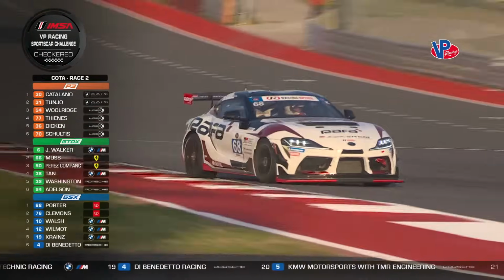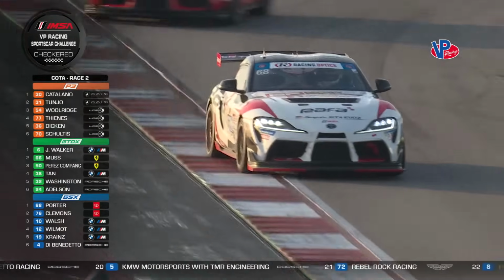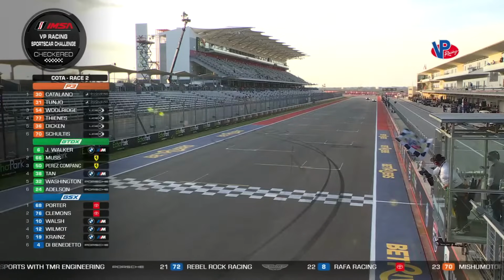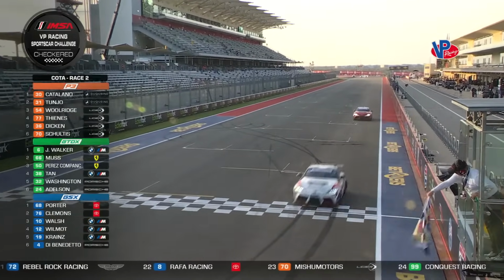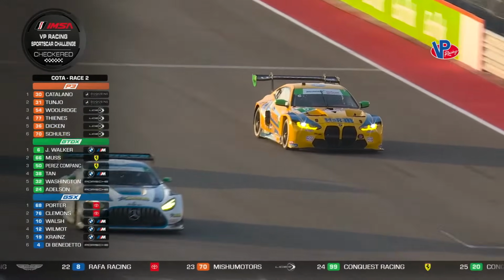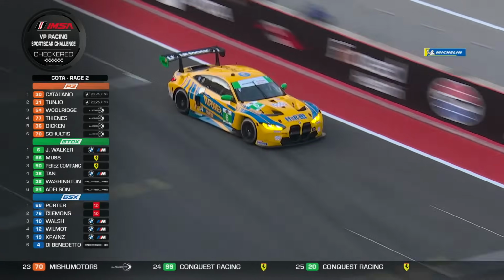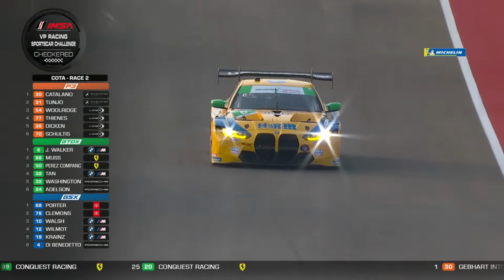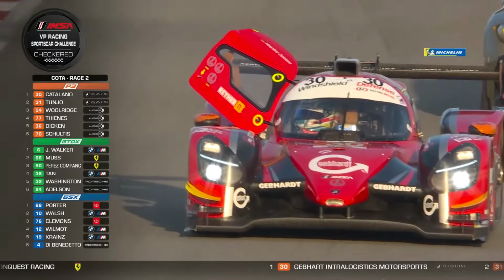But how about this? Ian Porter, first year in the championship, just his second year of racing, period. And for Smooge Racing, the Rafa Racing team, Ian Porter flashes those headlights. He'll take the win in GSX. Impressive stuff. And for Jake Walker, talk about impressive. This young man, Turner Motorsports, it is taco time once again in Austin. Jake Walker with the victory at COTA.